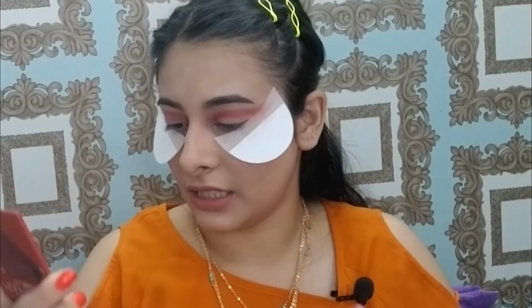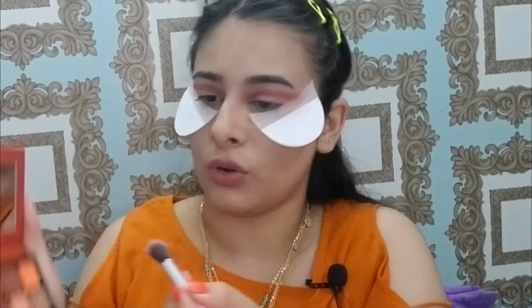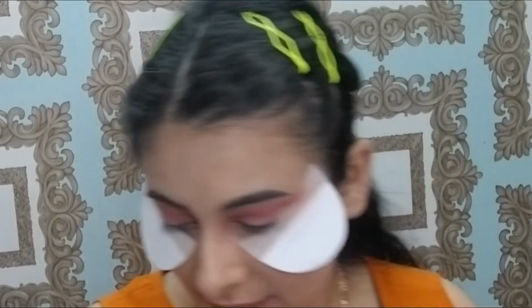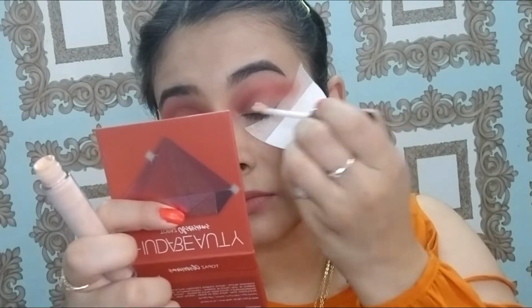Taking a cleaner brush, what I'm doing is I am taking this color. This is like on the lighter side. I'm just buffing everything and a little bit of brown also, you know, just to spice it up a little bit. It's pretty, right? I like it. So I'll be taking the concealer and let's cut the crease first and then we'll see what to do ahead.